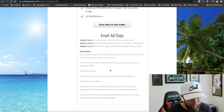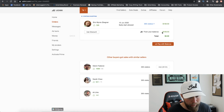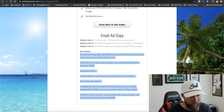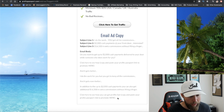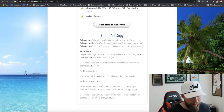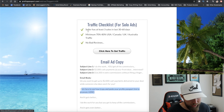And he even gives you the email that you can send out to the solo ad provider. So once we actually purchase these clicks, we can send out this already made email that David has given us. A lot of times the solo ad provider will actually give you the email copy or write it for you, so many times you don't even need to write anything. But in this case, David does provide you with some email copy, and all you would need to do is copy this email body, link it up the way that he shows you in this video, and send it out to the solo ad provider. He's got his traffic checklist as well for solo ads.